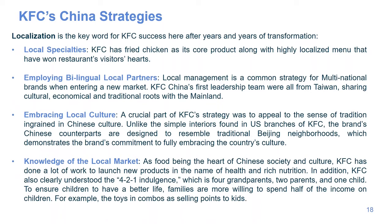Knowledge of the local market was also essential to the success of this foreign food producer here in China. By striking the heart of Chinese society, they really understood that the dining table is a family thing here, and also understood the 4-2-1 indulgence, which includes four grandparents, two parents, and one child in their family packages delivered to the customer's door. Of course, toys in combos, just like with other competitors like McDonald's, were also winning strategies, the more China opened up from its one child policy.